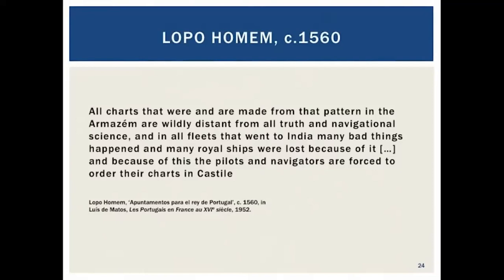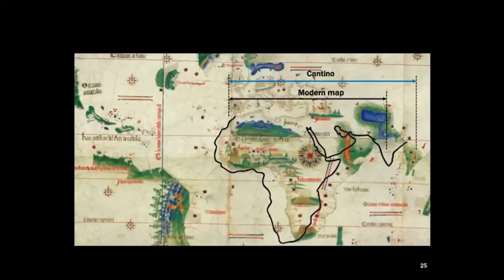the new official cartographic pattern that was enforced by the cosmographer Major, the mathematician Pedro Nunes. According to him, such pattern was prepared using the eclipses of the sun and moon in order to show that from Lisbon to India and to the Moluccas there was less distances than shown on the traditional charts. However, and these are the words of Lopo Homem, the charts made according to the new pattern, and I quote, were so widely distanced from all truths and navigational science that many ships had been lost and the pilots were forced to buy their charts in Castile.